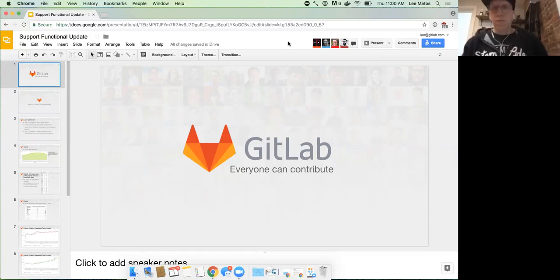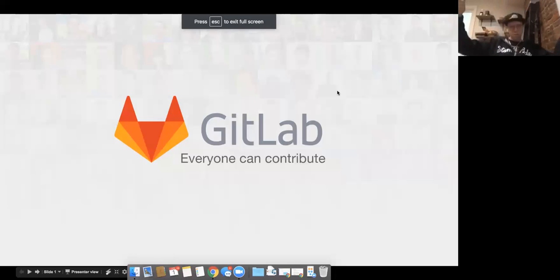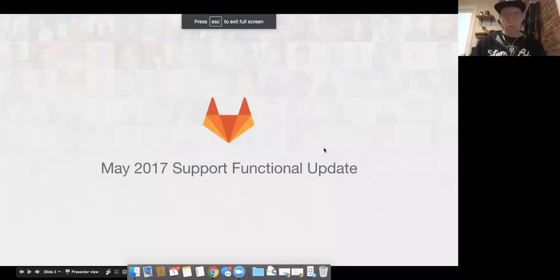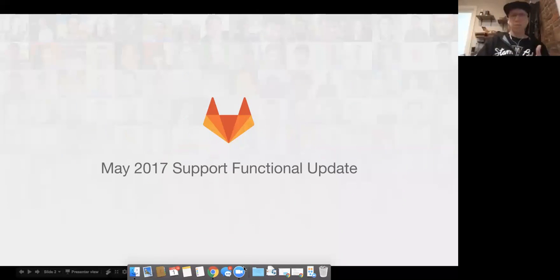All right, I'm going to go full screen and then confirm someone unmute and then tell me that you can still see my screen when I do this. We're good? Yeah, we can still see it. Awesome. Do you guys see my little bar at the bottom, or is that just my Mac artifacting? All right, cool. We'll go for it.